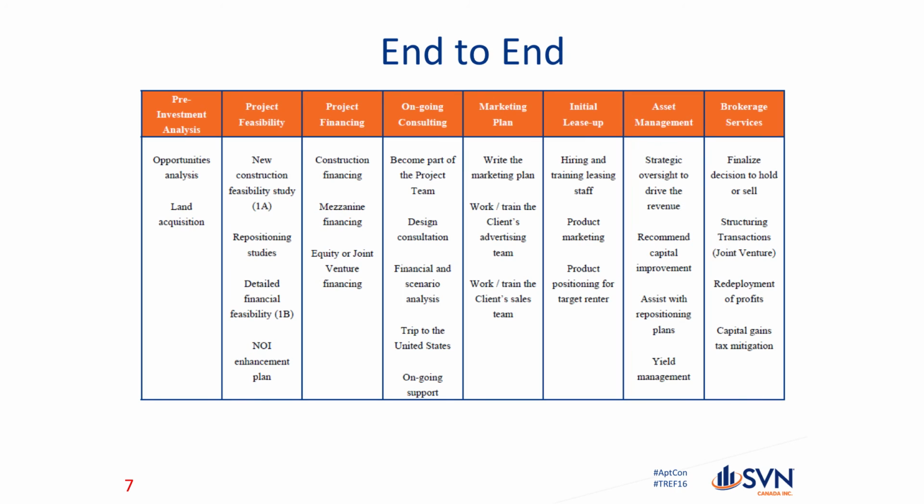Yeah, the ongoing consulting. We just sit on the design team, and it's a 1 or 2 year process. There's a lot of work up front to get to when there's the hole in the ground. Once the construction occurs, there's not that much work. And then once we start approaching lease up, there's a ton of work to do to get the building leased up. So the next step would be the marketing plan.